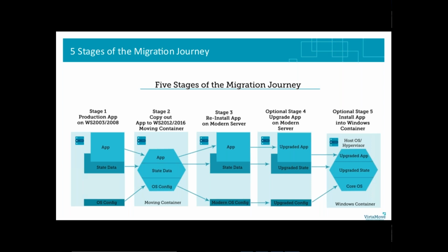From our perspective, 2016 was more of an experimental platform for Windows Docker containers. 2019 is the first version where we're going to see some production rollout, probably in the next 18 months to 2 years, with customers doing redevelopment around microservice architectures and Docker containers on Windows Server 2019. So that's the 5 stages of the migration journey that we see.